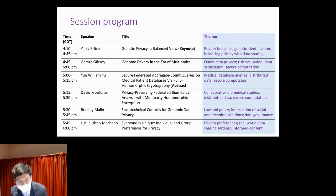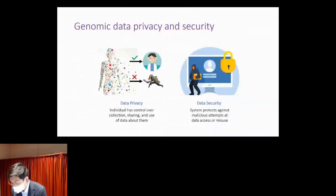But first, to set the stage for our speakers, I'm going to be giving a brief overview of the field to introduce key concepts for those of you who may be unfamiliar with this field. So let's first talk about what we mean when we say genomic privacy and security.